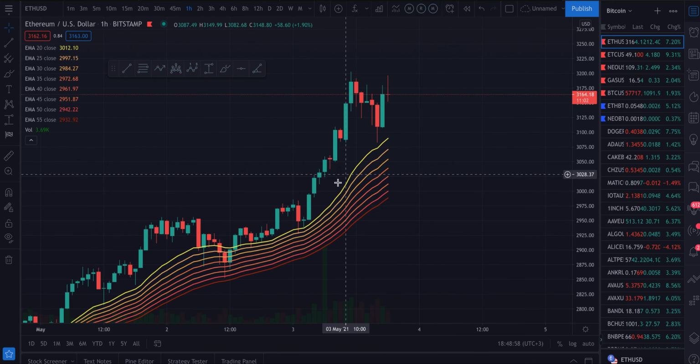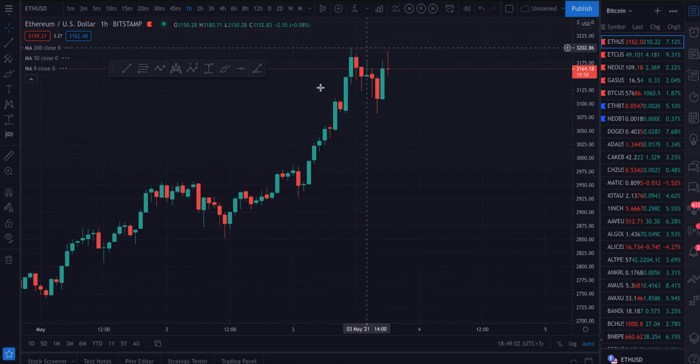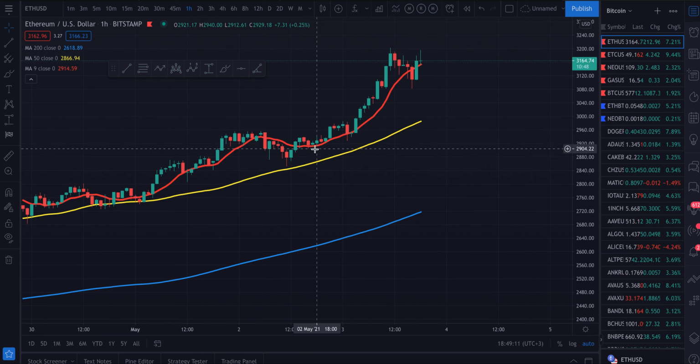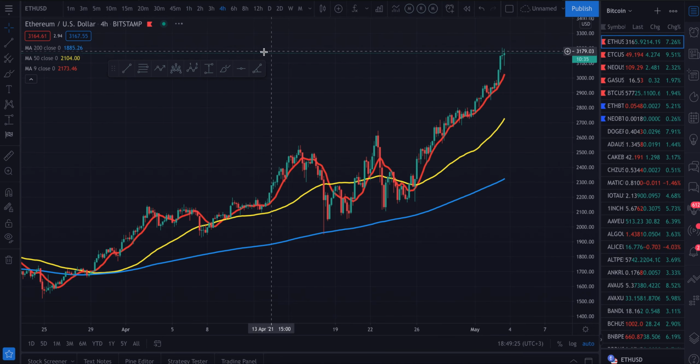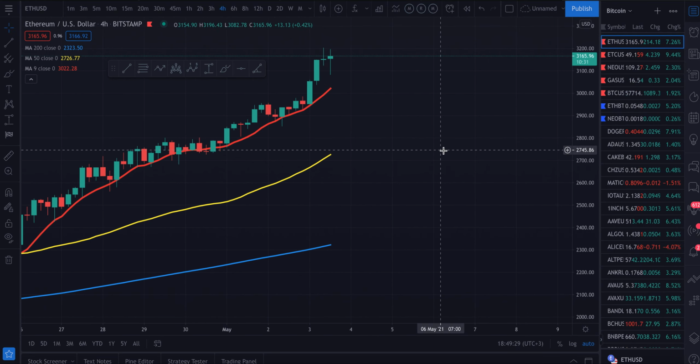Right here on the 1-hour time frame, nothing too crazy. We came back, retested the EMA ribbon, and bounced back up. Let's have a look at the moving averages real quick. We are coming back and we are retesting. I guess you can call this a double top, but because we are in a bull trend, I don't think this is so bearish. It's okay if we're going to be retesting this area, in my opinion. On the 4-hour time frame, the moving averages are pretty healthy as well. We are well above all of them. Nothing too crazy to see here.